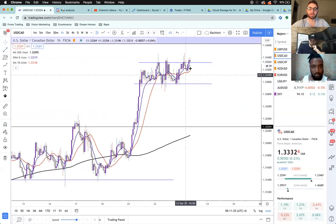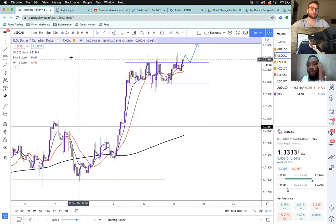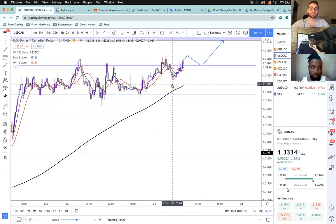Basically how we would play this is right how it's happening right now. We need it to break out. We need it to retest, and this could happen fairly quickly. And then to the upside, we'd be targeting that monthly resistance level. So we can look at it from this time frame.